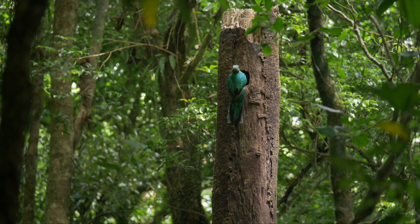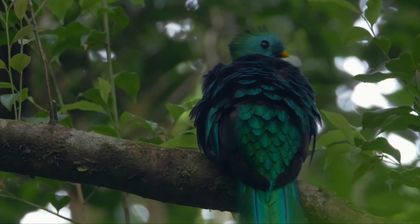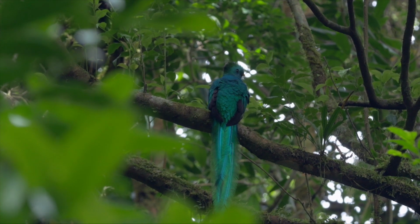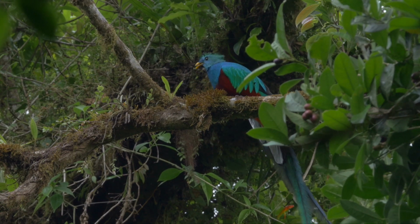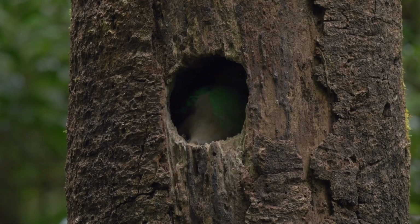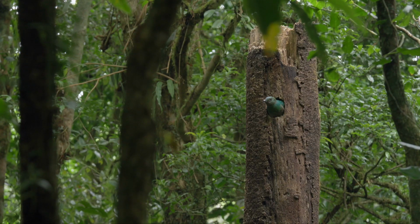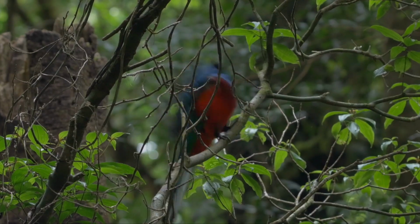The female immediately flies in to replace her partner in warming their two hatchlings, who are only a few days old. The male can shake out his feathers before flying off to hunt. The female watches for the father to return, when she'll have to leave as the nest is too small for the both of them. About 10 minutes later, the male is back with a grasshopper in his beak for the chicks. They'll need a few more days before they can eat fruit like their parents.